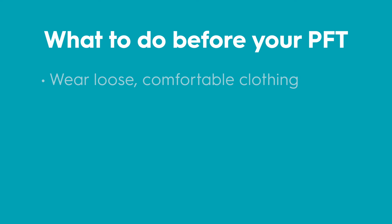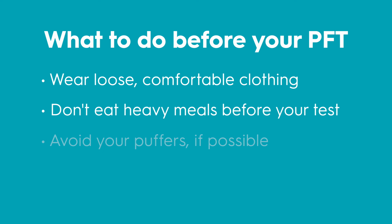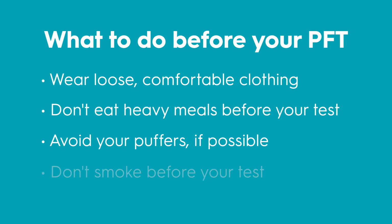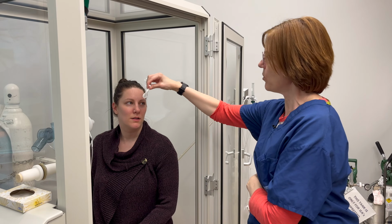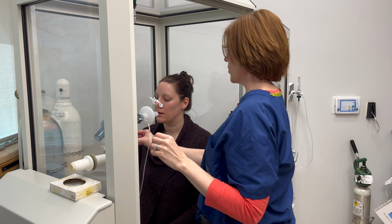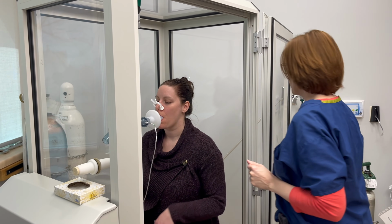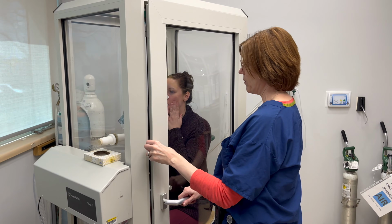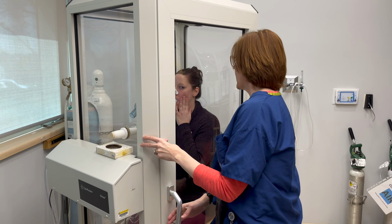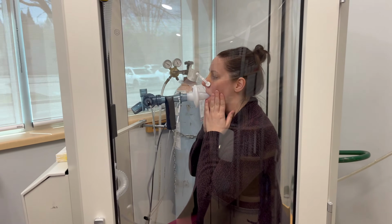We ask that you wear loose, comfortable clothing, no heavy meals prior to the test, avoid your puffers if possible, and no smoking on the day of the test. You will sit in a big clear box, wear nose clips, and communicate to the computer with a mouthpiece for all tests. A complete test can take 45 minutes to 1 hour. The patient may feel tired or lightheaded following the test, which can be expected due to all the breathing tests that are completed in a session.